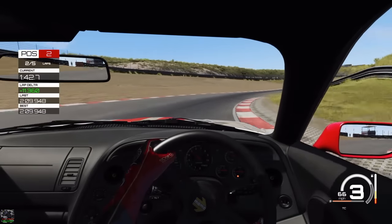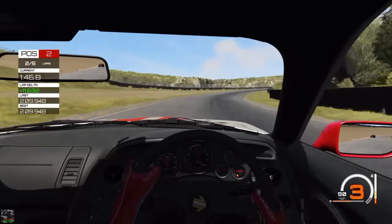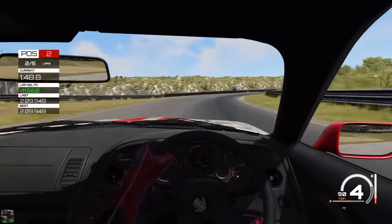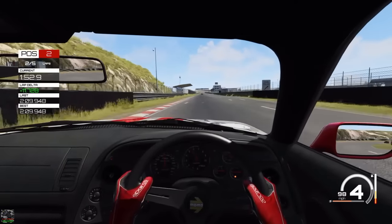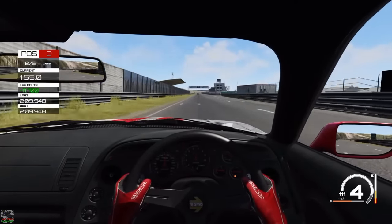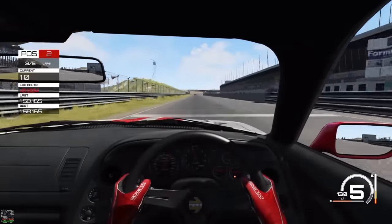Let's see if we can put in some fast laps. Now we know the circuit, I think we sort of know where we can push this car now, so let's see if we can go a little bit faster on the third lap. Right, let's open this thing out. It's definitely a quick car. I'm not sure what the top end's like. I don't think it listed it in the specs.